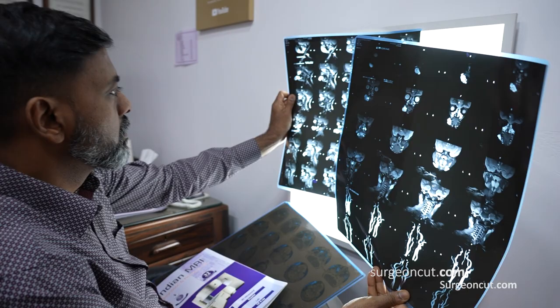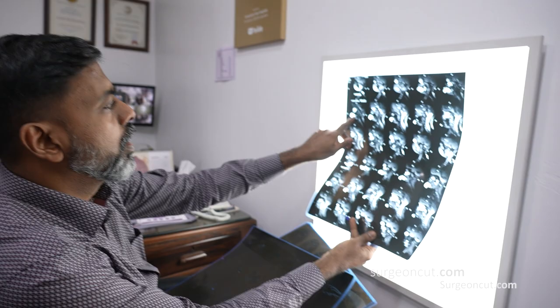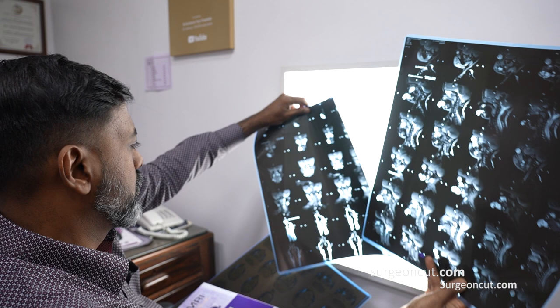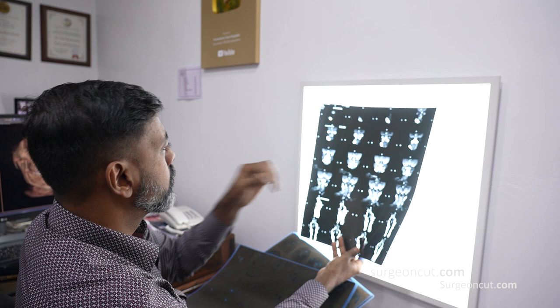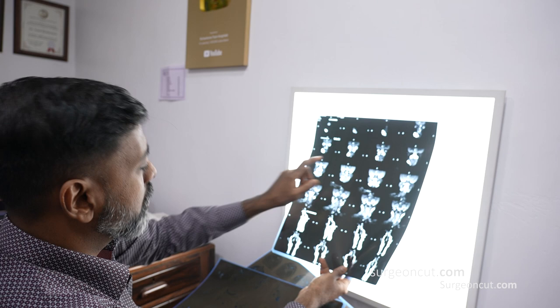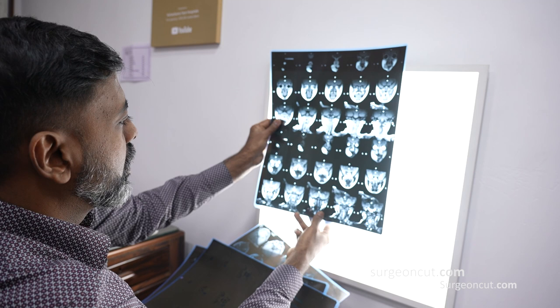Can you see here? All are hemangioma. This is all the huge coming. But the good thing is, it doesn't have any major vessels from the neck. It has got little extra, but not into the cheek. That's a good thing for us. So which means, look at this.